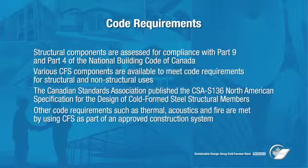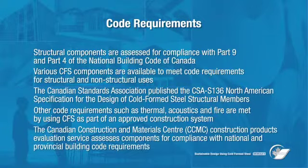CFS components are also used as part of assemblies and proven to perform to the required standards of particular assemblies, including thermal, acoustic, fire, and structural applications. The Canadian Construction and Materials Centre offers an evaluation service of construction products to assess components for compliance with national and provincial building code requirements.